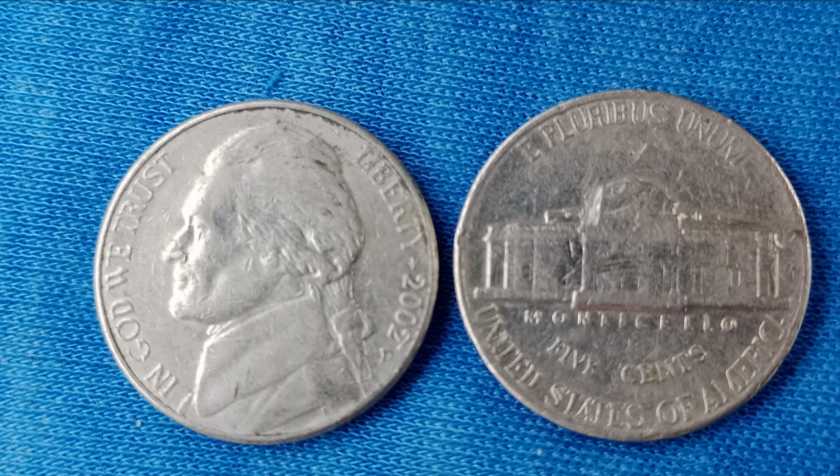The lesson here is that treasures can be found anywhere, even in the most ordinary of places, and this $42 million nickel proves that every coin tells a story of history, technology, craftsmanship, and sometimes pure luck.